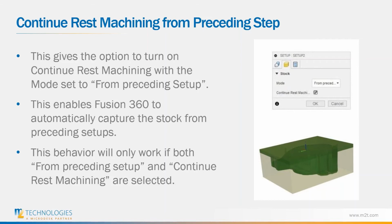Of course, this needs to be used with a continue rest machining selected as you need to have that previous setup ready to go to then capture the information as part of the new tool from the preceding setup. But this allows you to better visualize and optimize that workflow as you're switching tools or manufacturing processes.